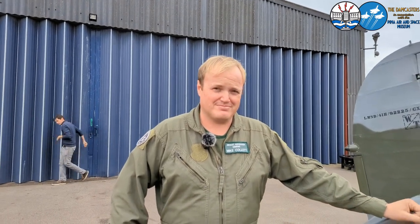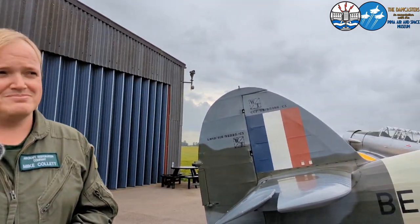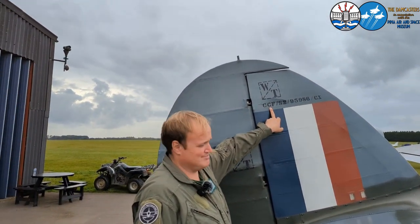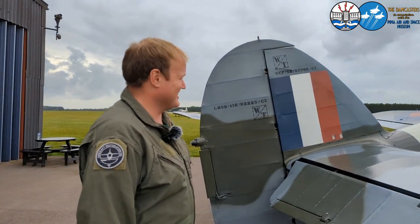Right, so we have come out to see this beautiful aircraft. Shall we do a bit of a walk around, Mike? Yeah, absolutely. So this is BE505, otherwise known as Pegs. She's really a Mark 12 Hurricane, but she's dressed up as a Mark 2B, so we normally describe her as a Mark 2B. But we should point out that she is a glorious Canadian Car and Foundry one. Yeah, as you can see from the serial numbers at the top. There we go. So I'm with a country woman, shall we say. That's one way of describing it, yes.